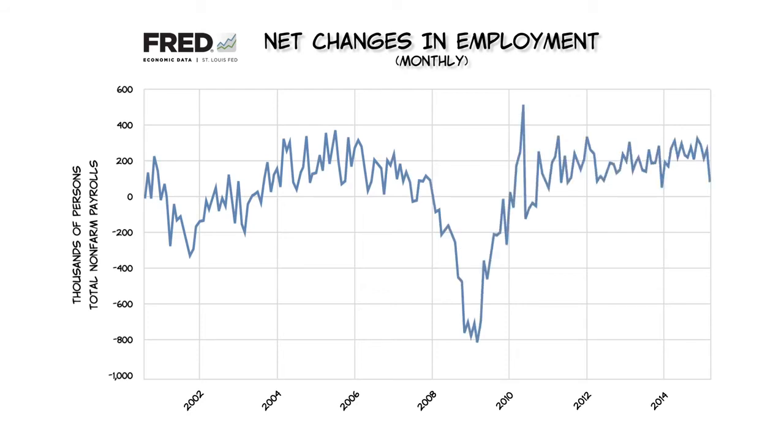We often hear on the news that say 200,000 new jobs were created or lost this month. Here's a graph of net employment changes. You can see the big recession in 2008 and 2009, when in the worst months as many as 800,000 jobs were being lost. Since the end of 2010, you can also see the recovery, where there have been a little more than about 200,000 jobs created every month.